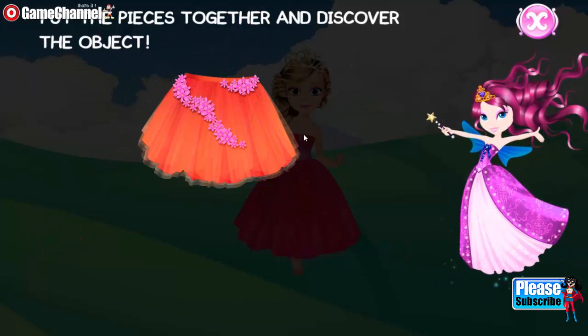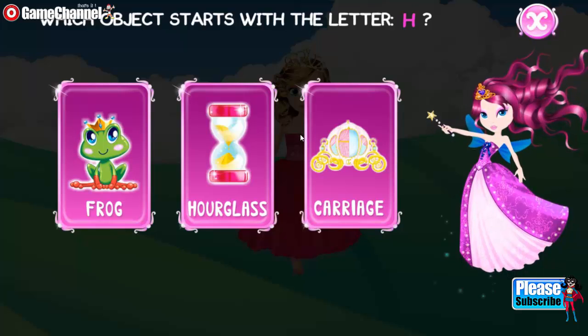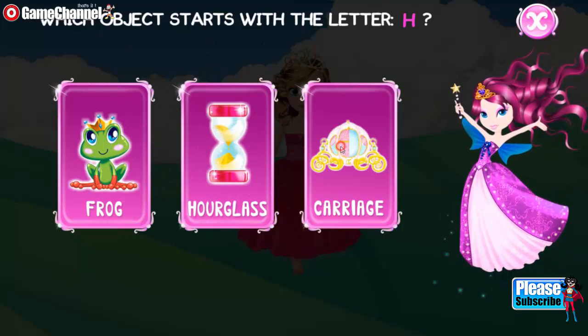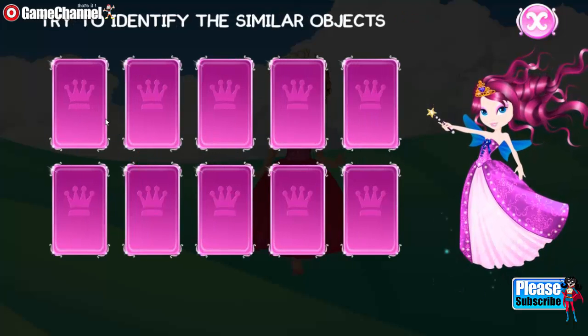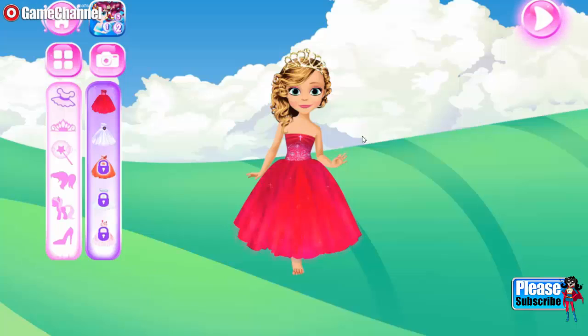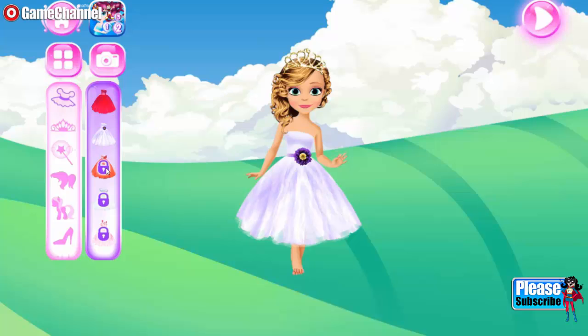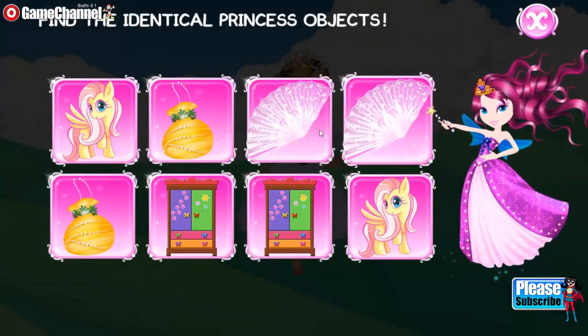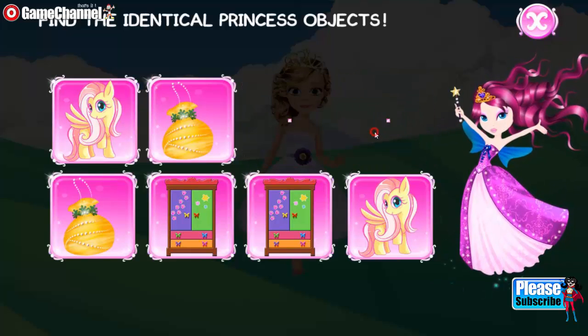Great, a skirt! Which object starts with the letter H? Hourglass. Try to identify the similar object. Find the identical princess objects. Well done!